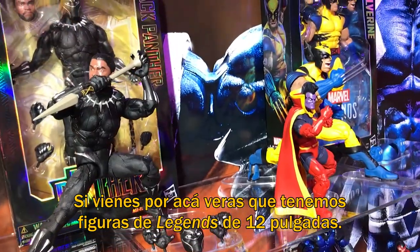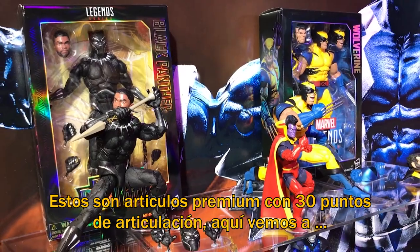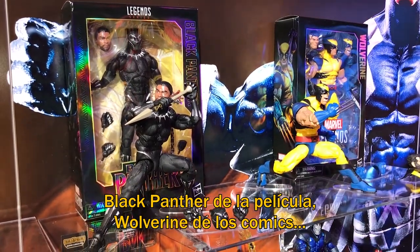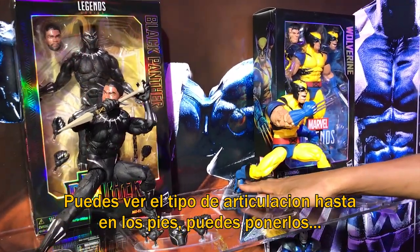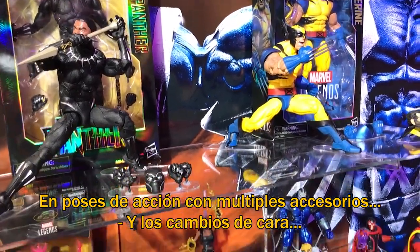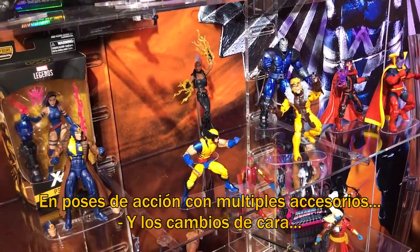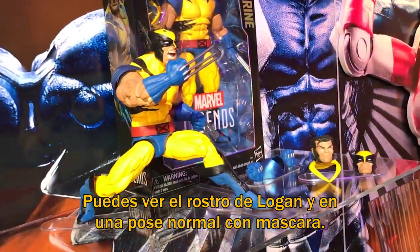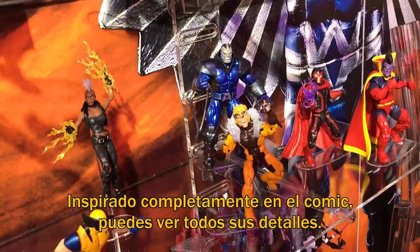And if you come up here, now you see that we actually do have 12-inch Legends figures. And these are super premium items with 30 points of articulation. As you see, the movie-inspired Black Panther, as well as the comic-inspired Wolverine there. And again, you can see the full articulation through the footbed. You can actually have them up on their toes to really get that action pose. Multiple accessories, the face changes. You can see Logan's face, and the clean mask. Again, comic inspired here, but the detail is still so incredible. You can see the stubble.